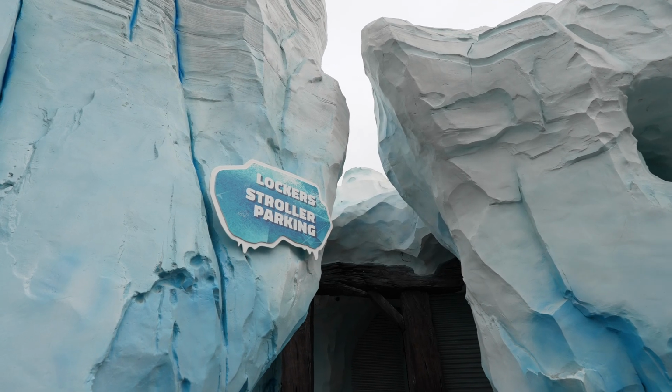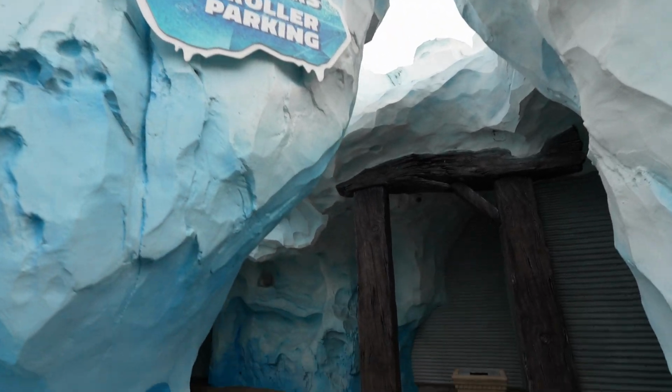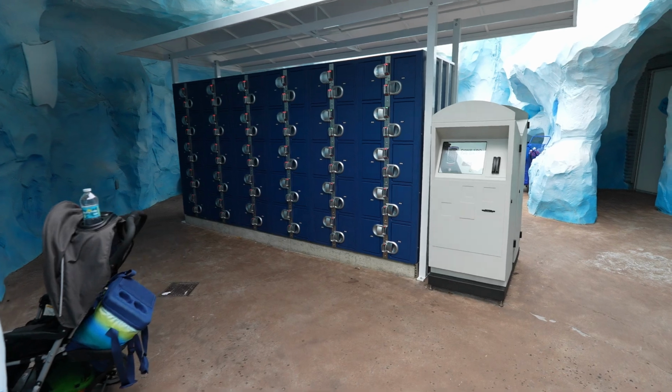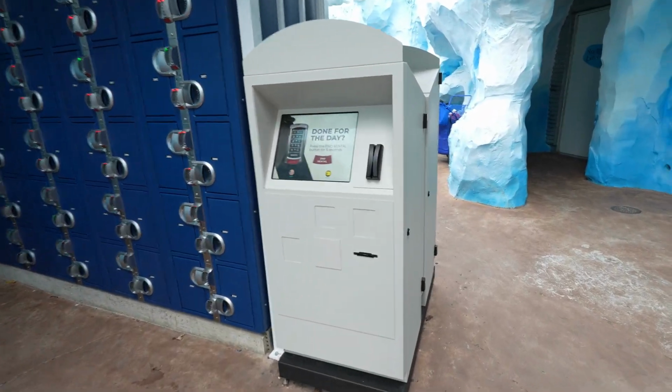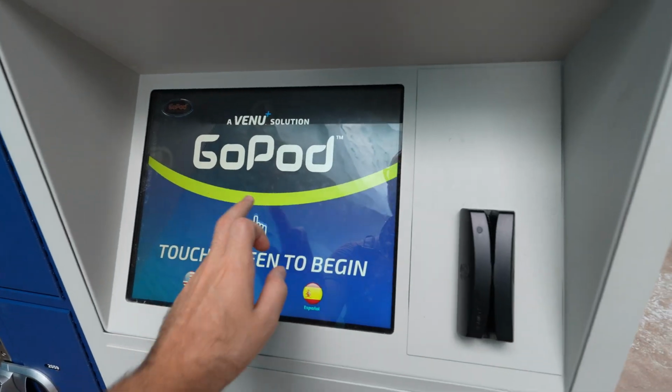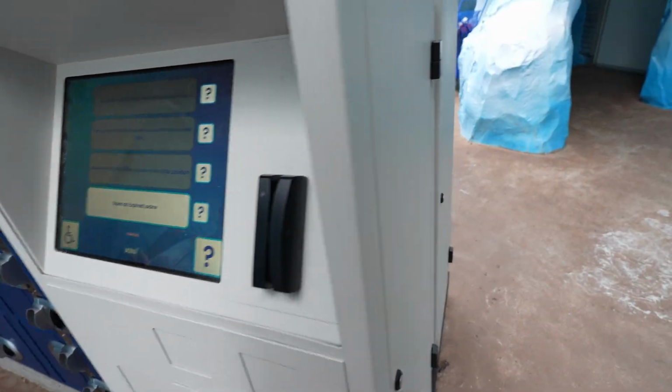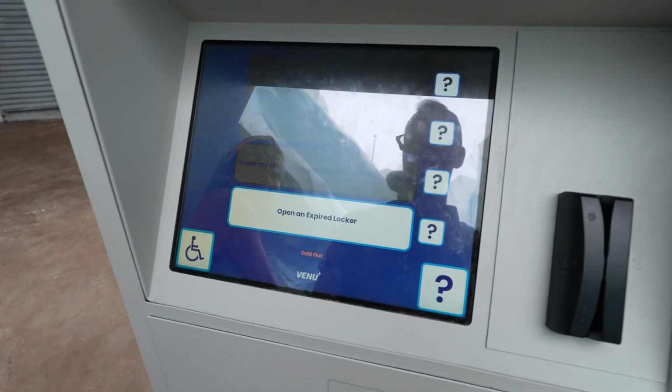Well, it looks like they do have lockers over here somewhere. Oh, okay, right here. It's kind of tucked away. So that is kind of nice if you guys are looking to do a locker rental. By the way, you have 2, oh, they don't have them on this one. Let's go to the other side. Oh, they're all sold out.